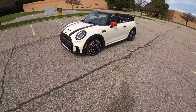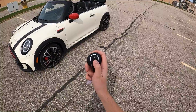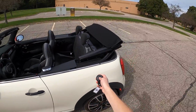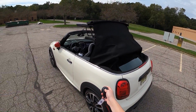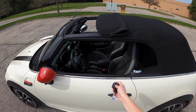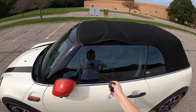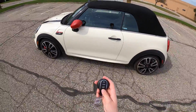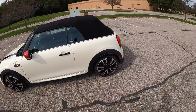So before we go out on a drive, let's go ahead and put the roof up by holding our lock slash little mini button here. As you can see, there it goes. That'll now go all the way up, and then this top part slides forwards while the windows come up there. And that's it. That is the roof fully up. And of course it does the opposite. If you hold the unlock button, it will put the roof down for you.